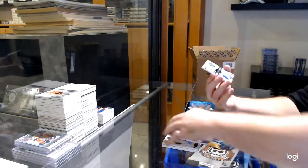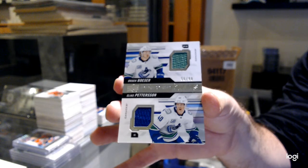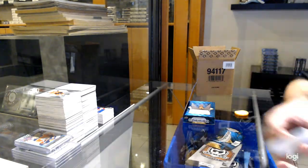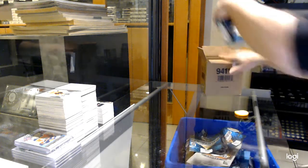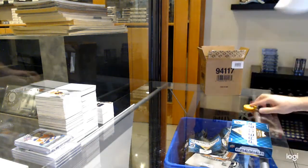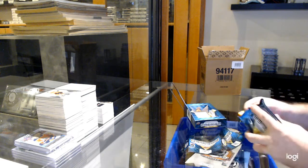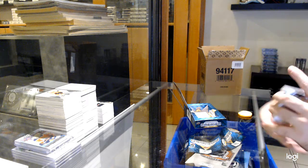That's interesting. For the Vancouver Canucks 99, Elias Pettersson, dual jersey. And LA Kings, Blake Lizotte. Does anyone know on that one? Where does Tampa have just one strip and then on both sides a jersey? Kind of odd. But the Bolt's in the middle of the patch, is it not?